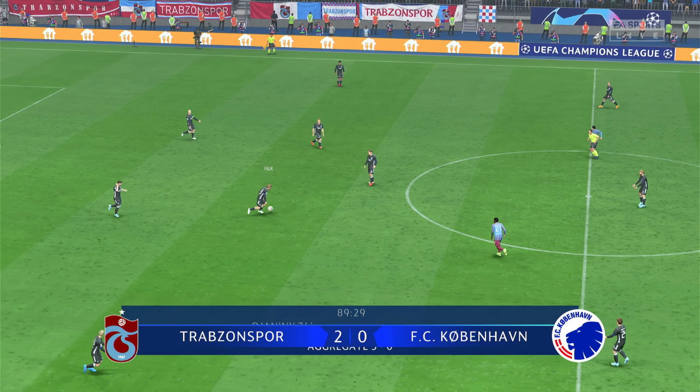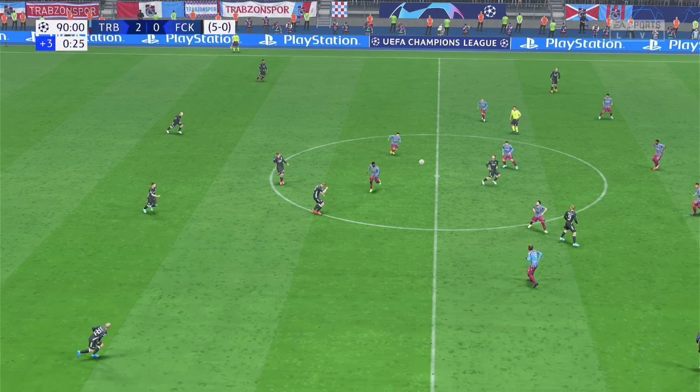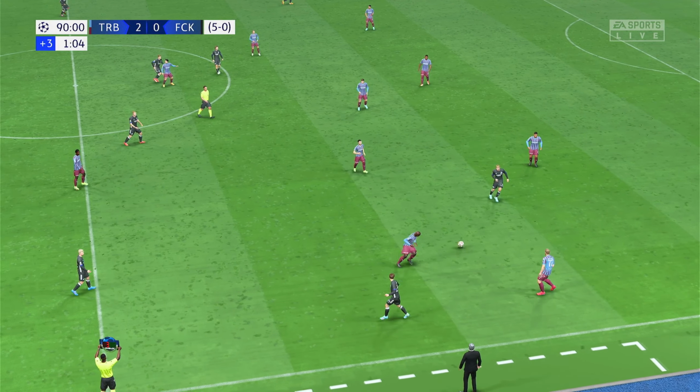Well, the gulf in quality has been marked. On aggregate, it's 5-0. Well, 3 minutes of stoppage time added on here.